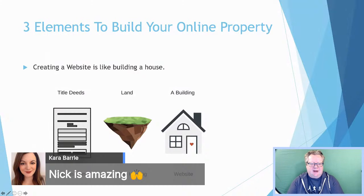There are basically 3 elements to build your website. It's a bit like building a house. That's what we like to refer to it as. If you're going to build a house, you need to get the title deeds, you need to get the land, and then you build your house. You need to build a building. So online, we need a domain name, and a domain name is the URL. So what you type in a URL, that's your www. Then web hosting. You can't just sit it on your computer. You need somewhere that will host it.